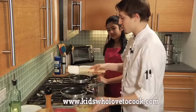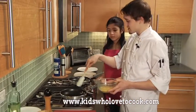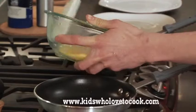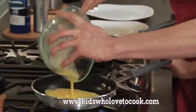Okay, so get this a little hotter. Alright, so now, when you put your egg in, you want to constantly give it stirring quick motions because you want the egg to set as quick as possible. Because in a French omelet, you don't want color.